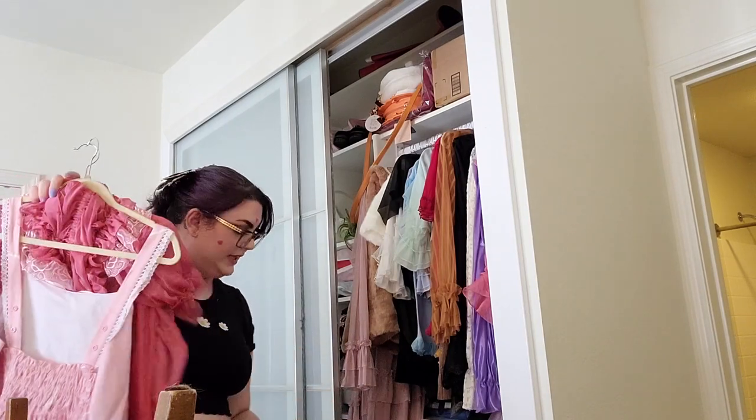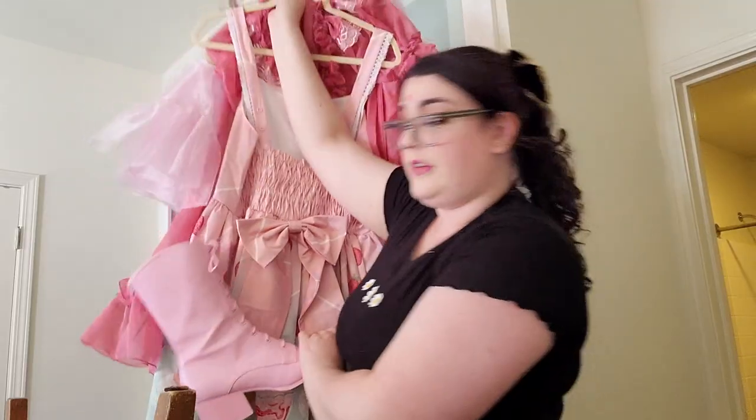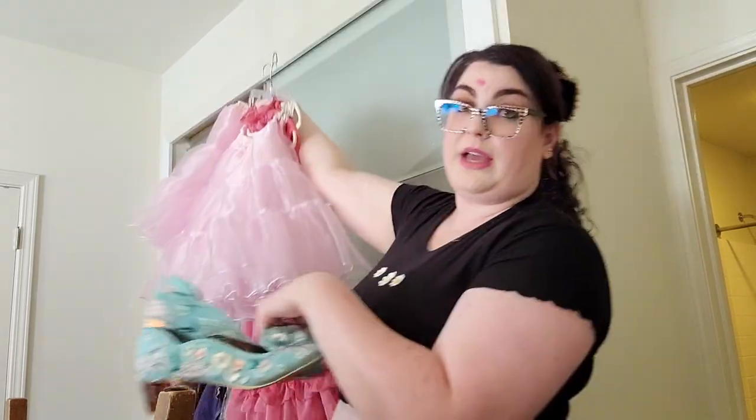While we're here, let me just grab a petticoat. Now for the shoes, most of my options are over here. That could be very adorable. Obvious no-brainer here, I should be wearing mid shoes. Got one more thing next.